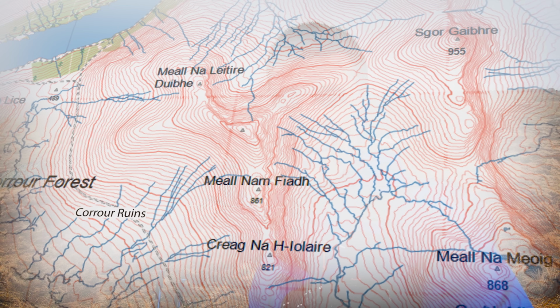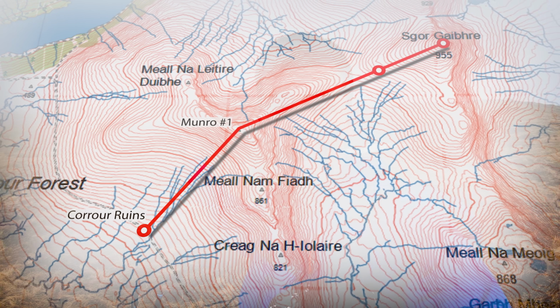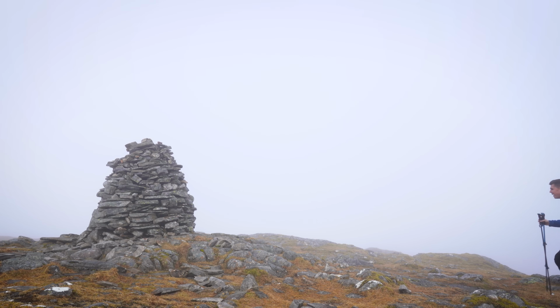But with this route, it's an out and back, so once I've reached this first Munro, I'll go to number 2 and then back to this one. So even if I don't get the views here, I might get them on the way back.